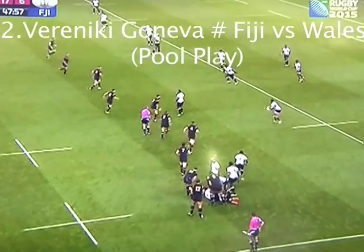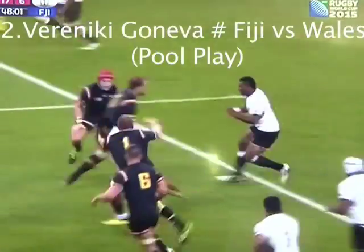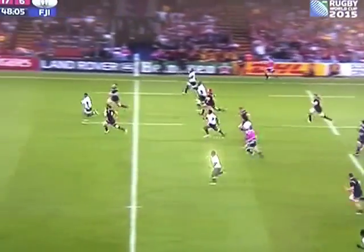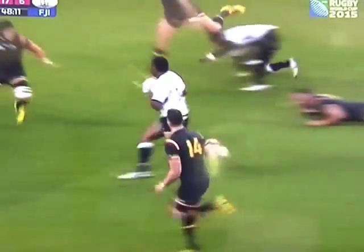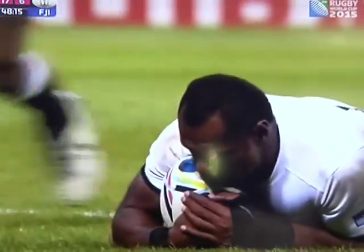Difficult thing to do. Back the Giants there. Kikmarituma again showing that leg drive and power and pace. And the warning bells ringing in the Welsh camp right now as Fiji flood forward. The offload is there. Kaneva goes over.